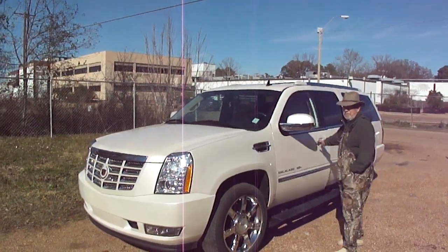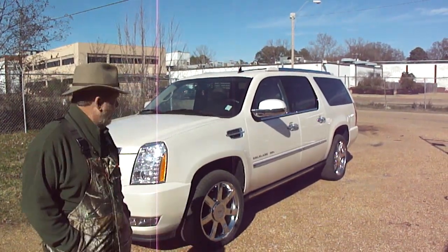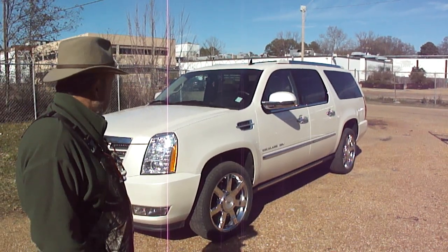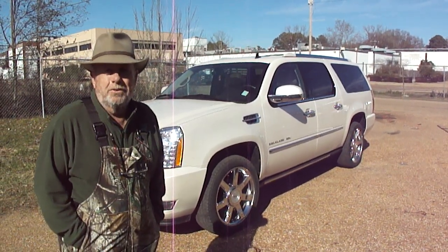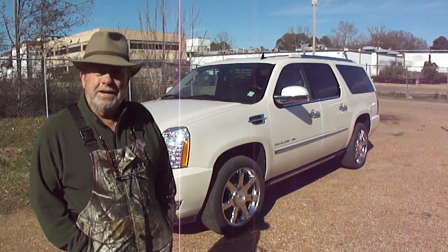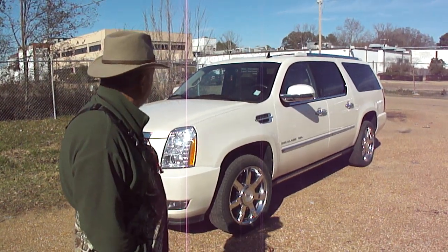Anyway, we're going to list it and try to sell it for a friend. It's a 2011 Cadillac Escalade, folks. It's the ESV model. That's extended. It's a premium. Wheels, I don't know, what could you put on it that it doesn't have? We don't know of anything you can put on a Cadillac or an Escalade that this one doesn't have. It rides and drives perfectly. Like I say, it's 400 horsepower, only got 26,000 miles on it.